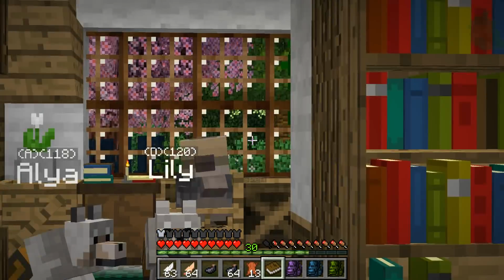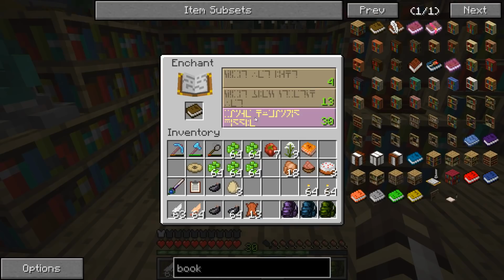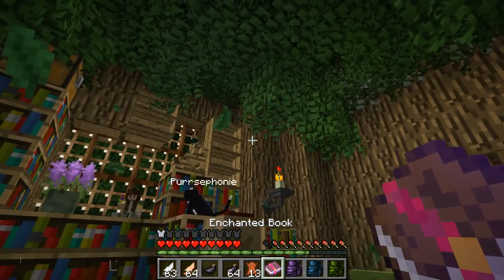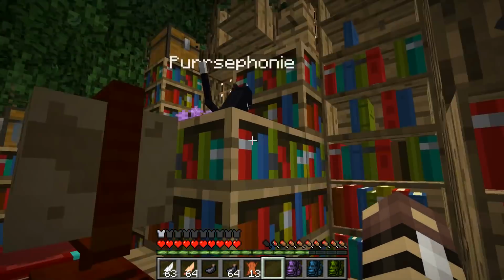Also, Martha, that was a very interesting head bubble. It surprised me. All right, let's just go ahead and write this book for Persephone. And it is an enchanted book that focuses on the efficiency of poisons. Wow, that's kind of intense, Persephone. I guess it's a good Halloween theme book. I'm just gonna pop it right up there.